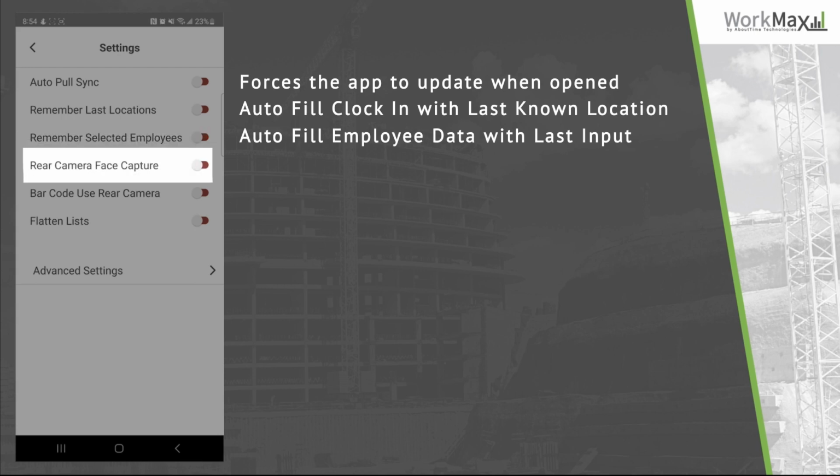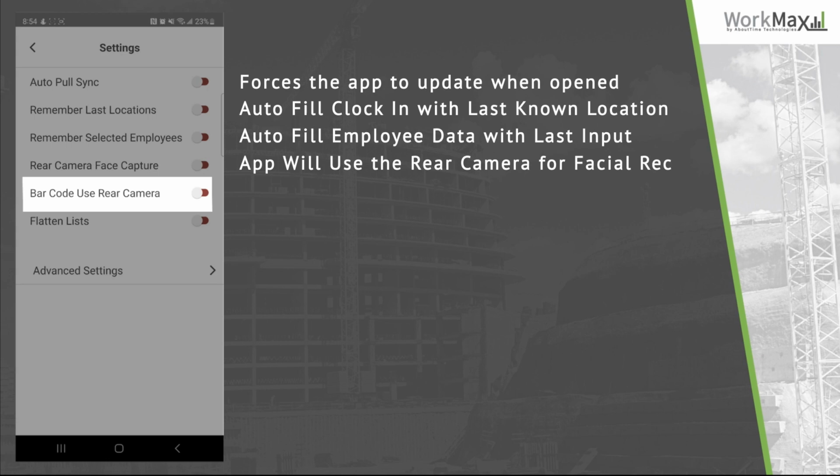The fourth option we have here is a rear camera face capture. This is great for foremen trying to use facial recognition for clocking their employees in without them needing to take the device. Just turn that on, and then when you go to clock in, it'll flip on the back camera instead of the front. For the fifth setting, it'll be similar to the fourth, except it's just the barcode scanner.